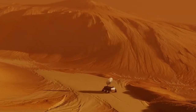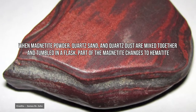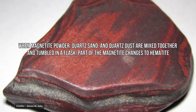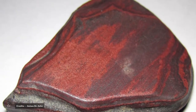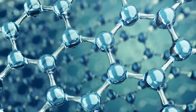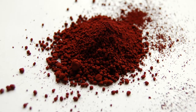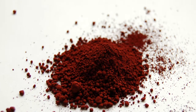Hematite may be obtained by a purely physical process, erosion. When magnetite powder, quartz sand, and quartz dust are mixed together and tumbled in a flask, part of the magnetite changes to hematite. A black combination, dominated by magnetite, will turn red when the quartz fractures, exposing oxygen atoms that bind to the broken magnetite bonds and produce hematite. Perhaps the assumption that water is responsible for ferric oxides is, after all, a literal red herring.